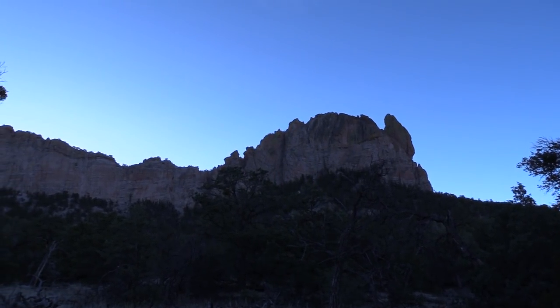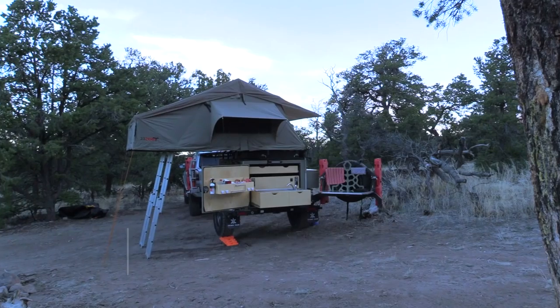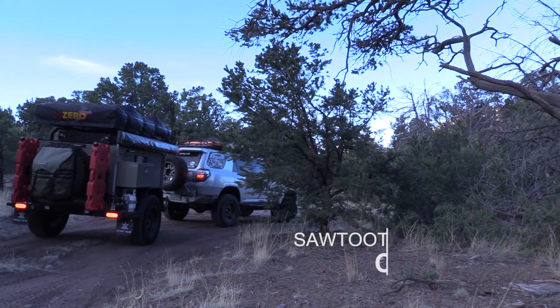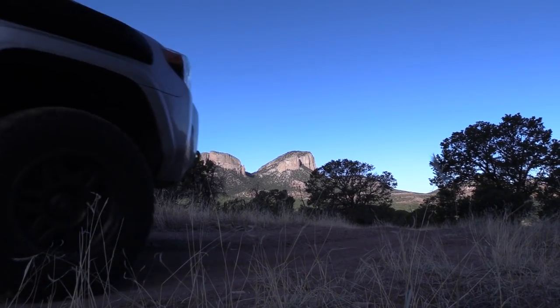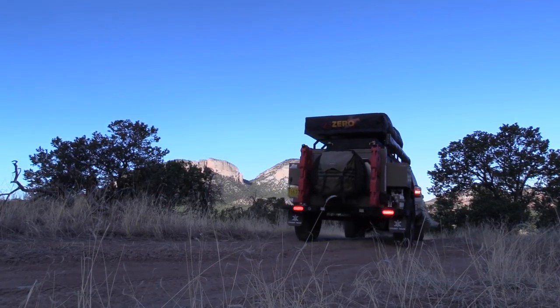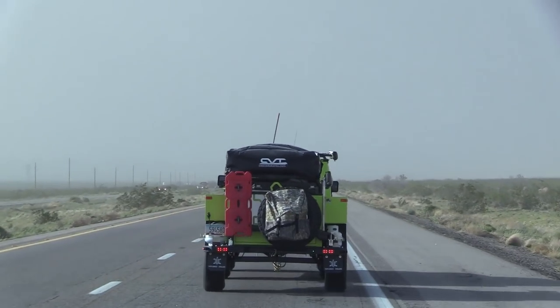After several hours of travel, we made camp in the Magdalena District of Cibola National Forest, and after a peaceful night's rest, we were eager to make Death Valley before nightfall. Along the way, we had a totally random meetup with Dave Munsterman, the owner and founder of Turtleback Trailers, at a gas station just outside of Keene.